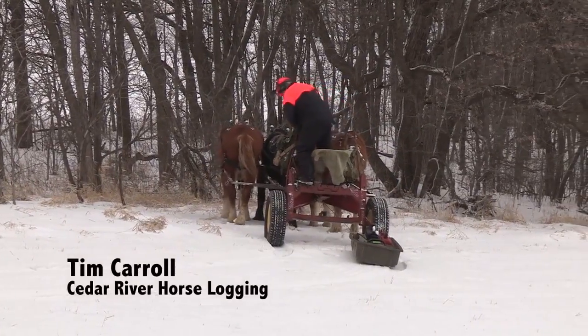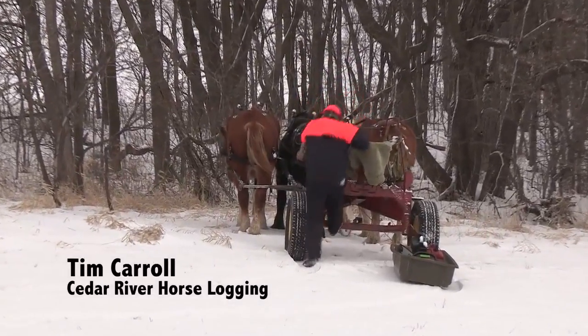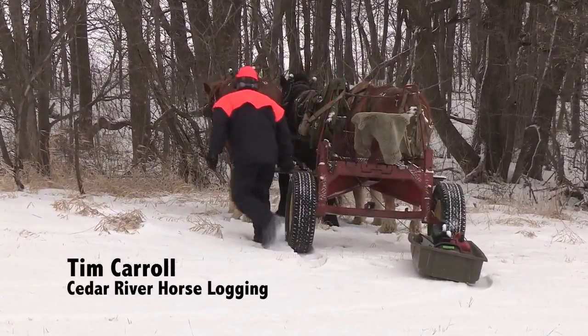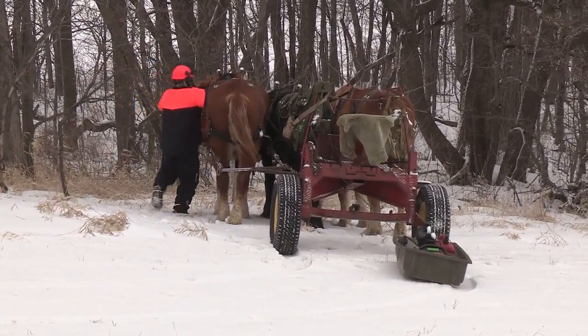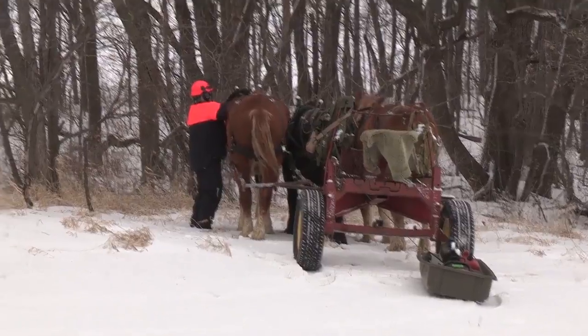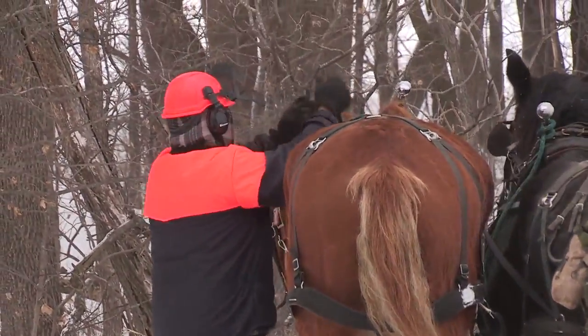One of the things we're trying to do on this project is get some diversity of species. And so far, a lot of what we cut on the first area that we cut was hard maple. And so the vast majority of the project is working with hard maple. But we want to have a little bit of ash. We've cut some ash and some red elm, and now we're going to cut some oak.